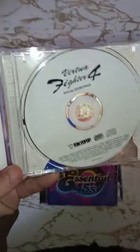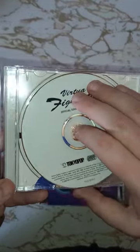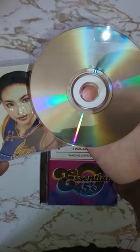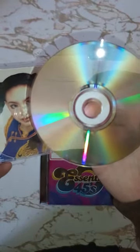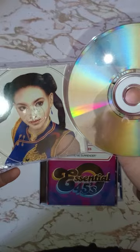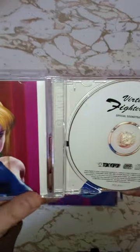Disc itself looks a little bit plain, just white with black text. But there's some good photos. Disc is just about flawless. There's one tiny speck on it. That just might be a little tiny dust particle.